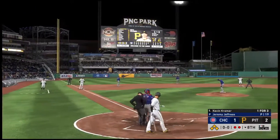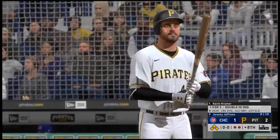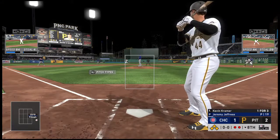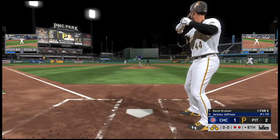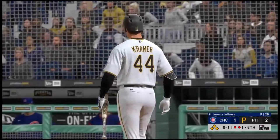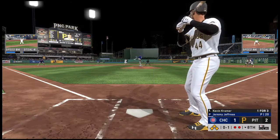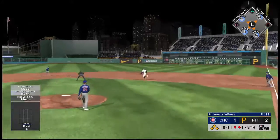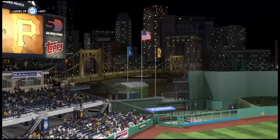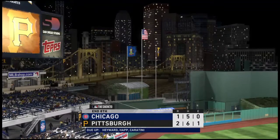Stepping in, Kevin Kramer. He's looking to deliver here with the bases loaded and two out in the inning. Trying to keep the deficit right where it is, the pitch. Comes set, the 0-1. Now this is on the ground to second. Is he going to get out of this? Over to first. He does get out of it, and the inning is over. Stick around because Jason Heyward will lead things off when we come back. We've played eight full. Pittsburgh leads this one 2-1.